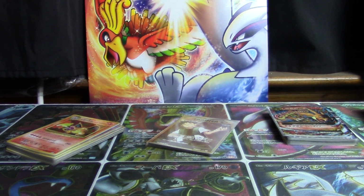These prices are good, and if they don't sell, which they will, but if they don't sell, then I will adjust accordingly in time.